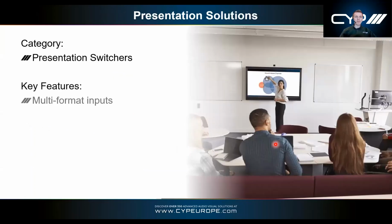Let's have a look at some presentation switches. Obviously, these can be the heart of meeting rooms and also other environments. And of course, the key thing really to presentation switches is their multi-format inputs, and obviously the scaler allowing anything in to be sent out to the local screen or the display.